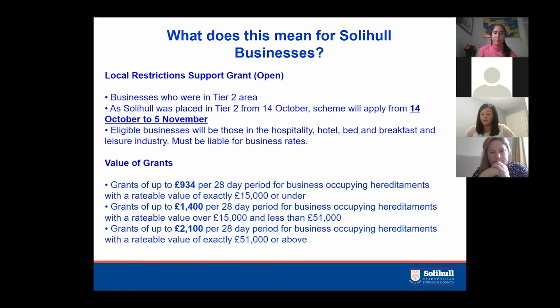We do have some slight discretion on this funding. However, the funding allocation given to us is based on the number of eligible businesses within our area. Therefore, we are going to be applying the grants as per the guidance that was issued, so it is based on the rateable value of your business. If your rateable value is exactly £15,000 or under, the grant will be £934 per 28-day period. If your rateable value is between 15,000 and 51,000, then it will be £1,400 per 28-day period. And if it's 51,000 or above, then you will receive the maximum, which is £2,100 per month.